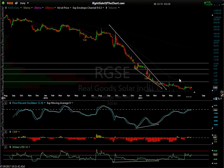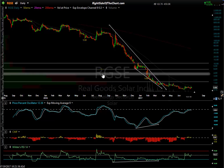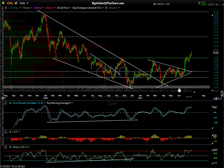RGSE, again, I'm just going over those on my list. This one never panned out. This is one of the few that didn't pan out. I had this wedge pattern, and it's just limped down and went nowhere. If I'm not mistaken, I don't think I would have mentioned it as a buy signal till over this line. Maybe I did, maybe I didn't. I can't remember where that one was.